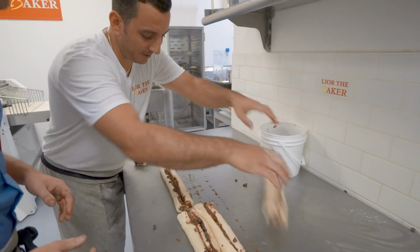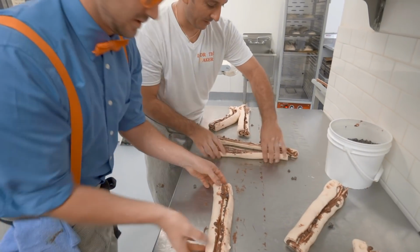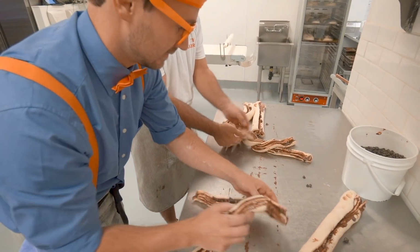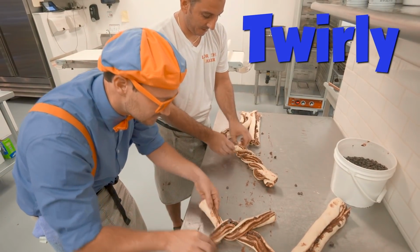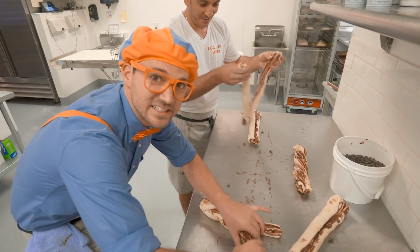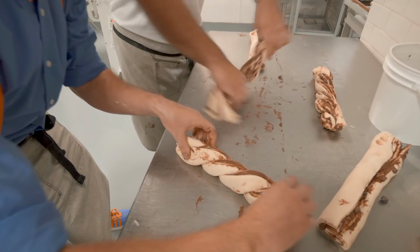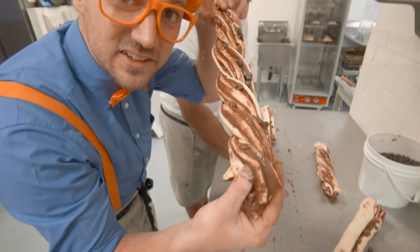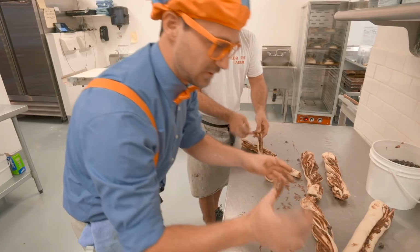The fun part. Okay. Open them. Make an X. Then you do a little twirly. Whoa. This is so fun. It's pretty messy. But good messy. Sweet. Yum. Does that look tasty? Okay. There we go. Woo!